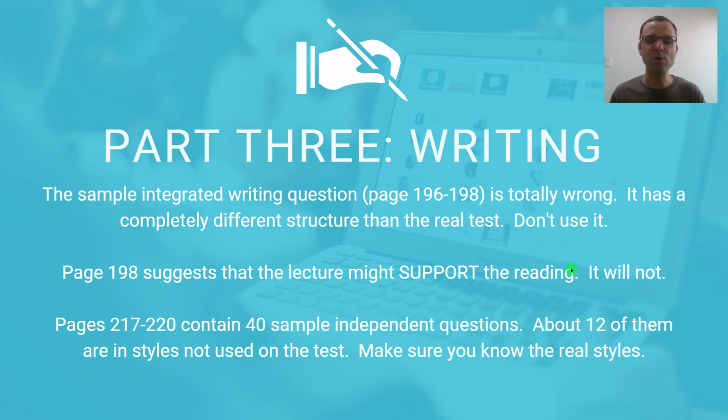Next, the writing chapter of the book. Now, if you guys have been watching my videos, you know writing is the section I really focus on. And frankly, this chapter of the book, in my opinion, is absolutely terrible. It's wrong from beginning to end. When I'm working one-on-one with a student, I tell them just to skip that chapter of the book and use my own resources instead. Let's go into detail, though, about what's wrong with this chapter.